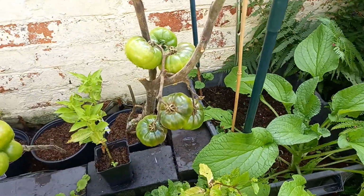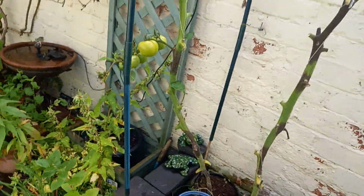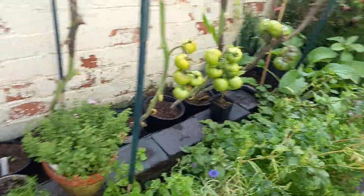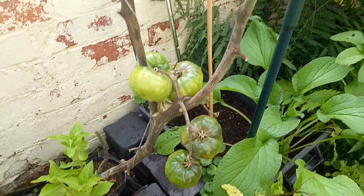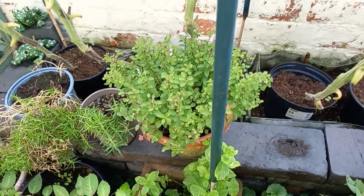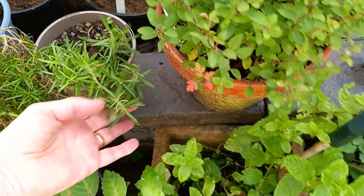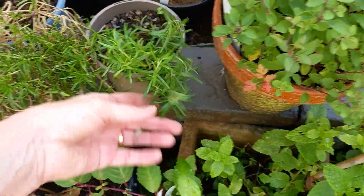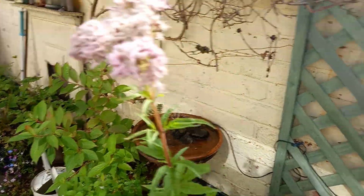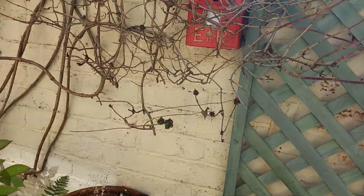And sadly my tomatoes have got blight. Yeah, the tomatoes got blight, so I must be getting rid of all my tomatoes. This is marjoram, no, thyme, beginning to flower. Rosemary cutting that I took from a shop, you know, the shop rosemary. Oh, that plant I kept saying I didn't know what it was, turned out to be Joe Pye. Why I didn't recognise that I do not know.